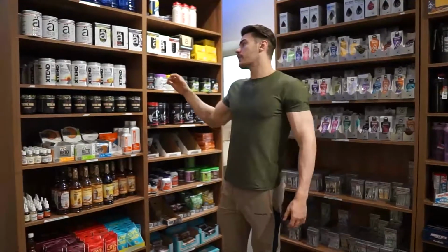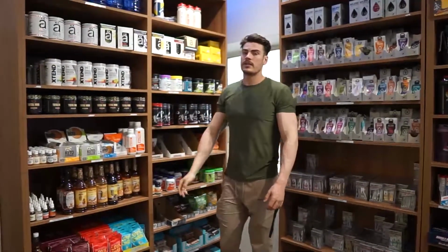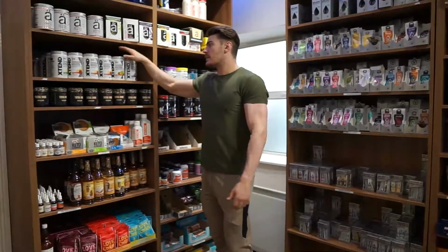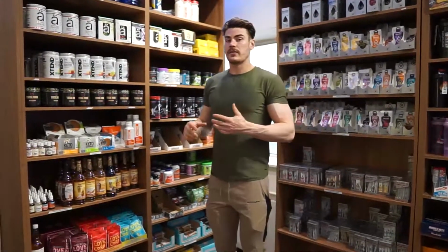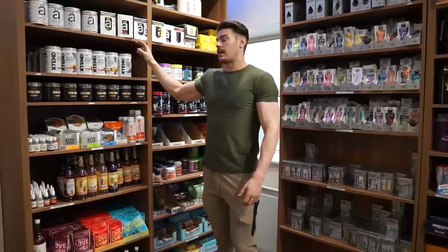So the next supplement that I'm going to talk about is BCAAs and EAAs. So these are branched chain amino acids and essential amino acids. Amino acids make up protein. They're the building blocks of it. So these essentially will help muscle recovery, and aid in longer workouts, especially with repair and energy levels.